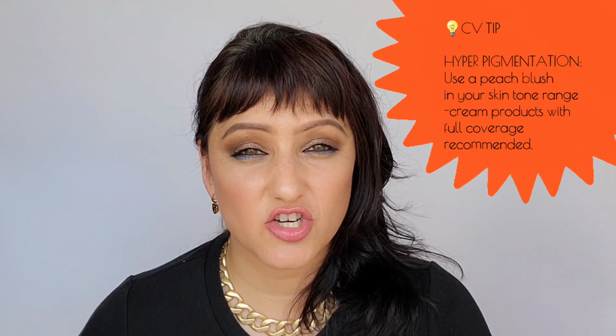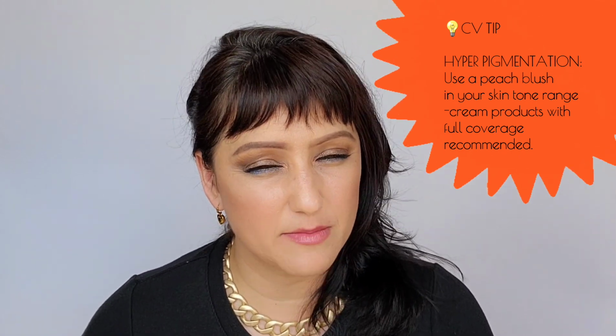If you have hyperpigmentation on your cheeks, the best colors to wear are in the peach tones. If you are light to light tan or medium skin tones, it'll help to neutralize the hyperpigmentation. So think of peach blushes. If you're someone that is medium to deep skin toned, go for colors that are more in the red family. That will help to neutralize the hyperpigmentation. I personally love to use a cream blush to roll on top of the skin because I find that the powders kind of create a two-tone effect when it comes to the skin itself and the hyperpigmentation.